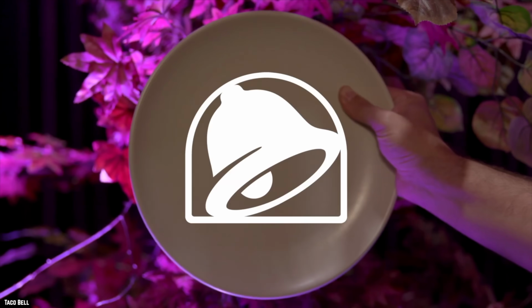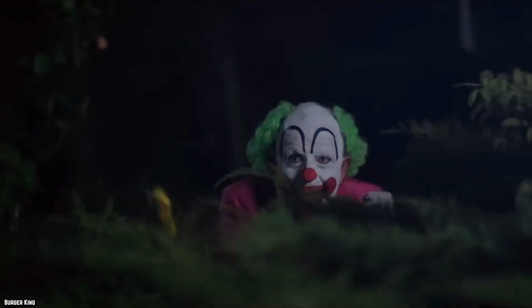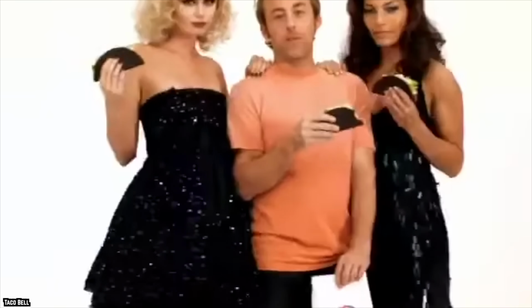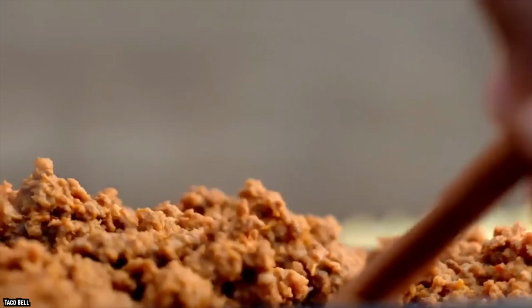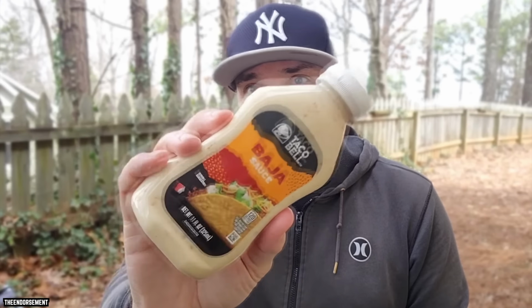Black taco. In one of their most popular promotional campaigns of all time, in 2009, Taco Bell famously launched one of their most memorable discontinued menu items just in time for Halloween, aka spooky season. The Blackjack Taco is incredibly recognizable, as its main distinguishing feature was actually a dark black taco shell. Inside the shell were the common hard shell taco ingredients, including the shredded cheese blend, beef, etc. In addition, it also included Taco Bell's classic Baja sauce, which kicked up the flavor profile significantly.